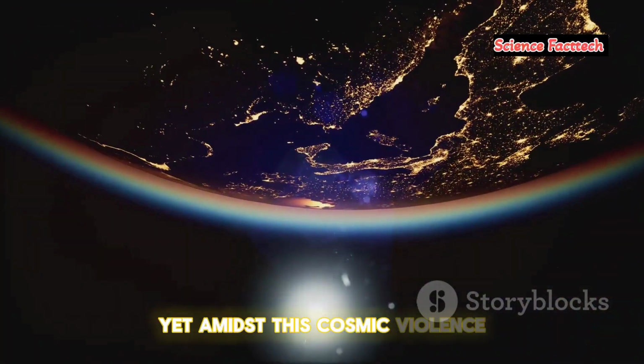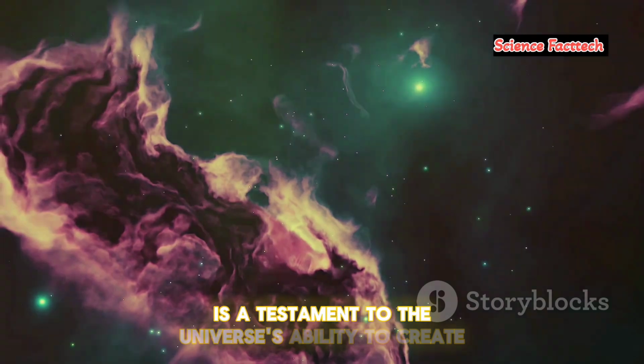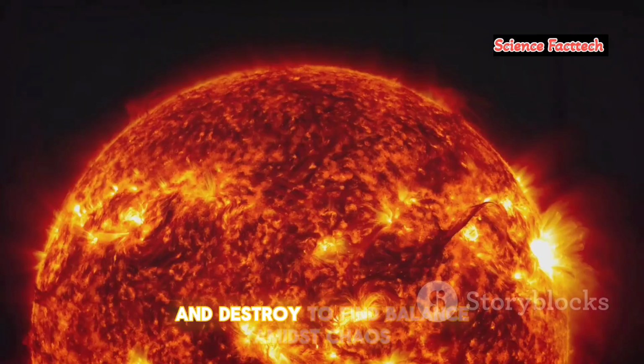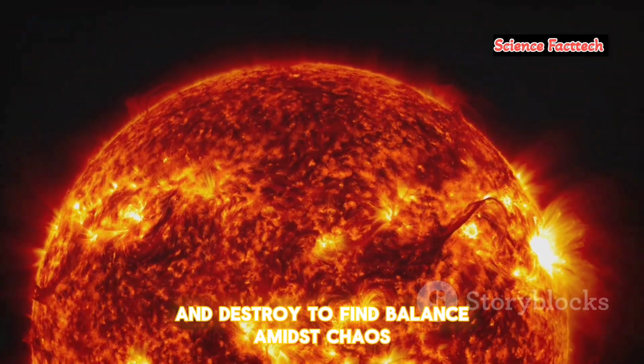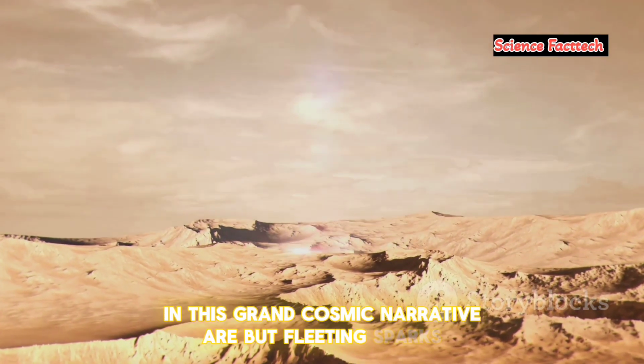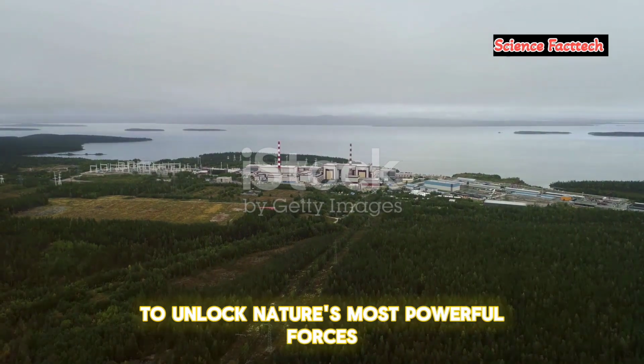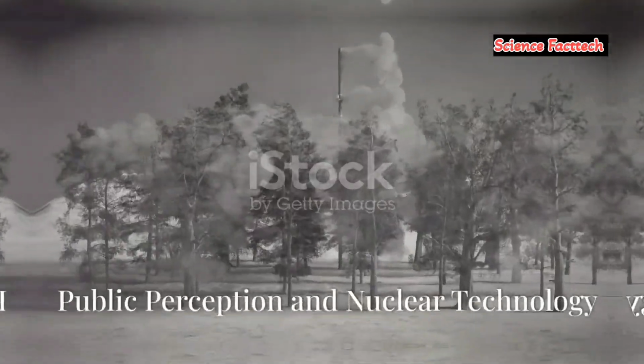Yet amidst this cosmic violence, life persists. Our very existence is a testament to the universe's ability to create and destroy, to find balance amidst chaos. Nuclear explosions in this grand cosmic narrative are but fleeting sparks, a testament to humanity's ability to unlock nature's most powerful forces, for better or for worse.